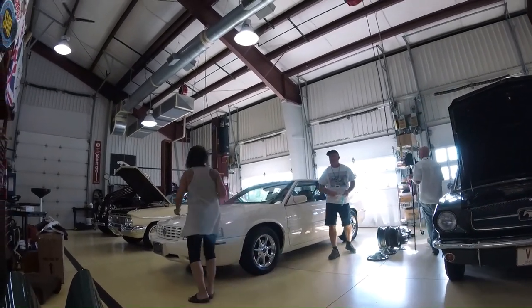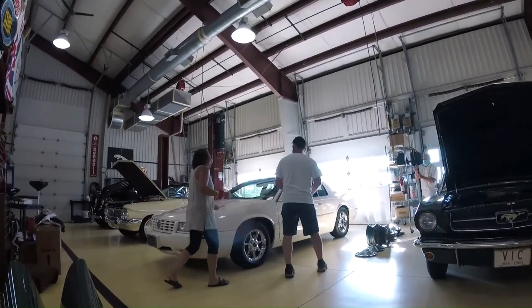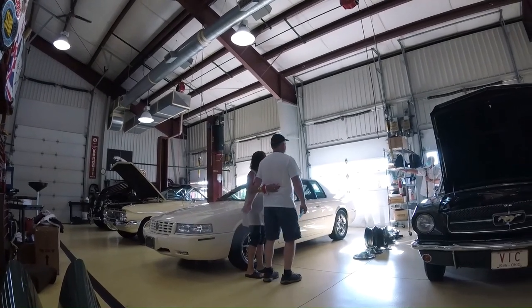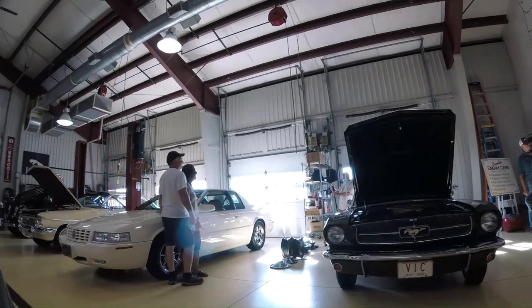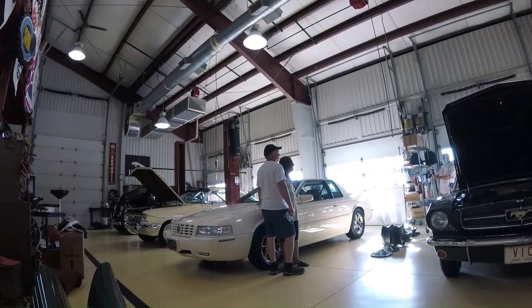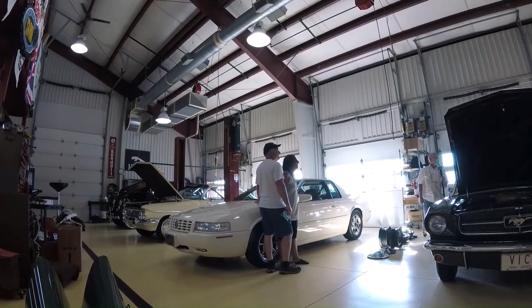When you come to a car museum and you leave buying a car, you get Mr. Snook over here, and the new buyers of this 2002 Cadillac.